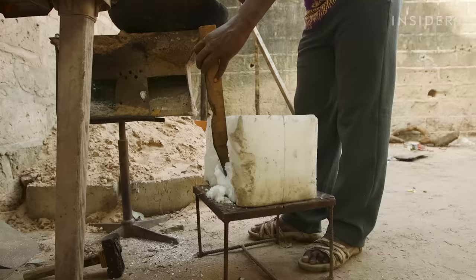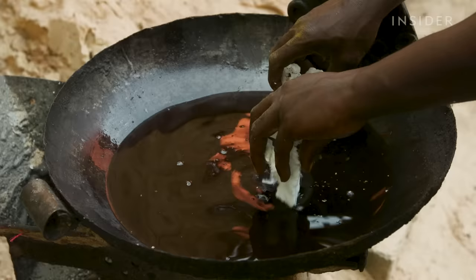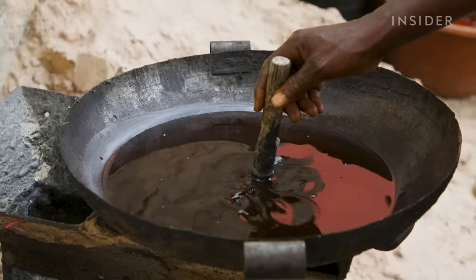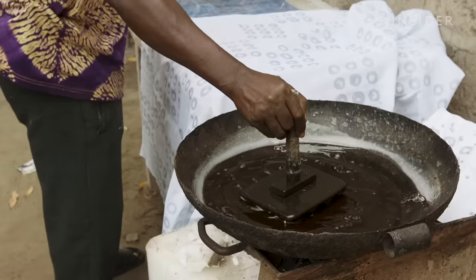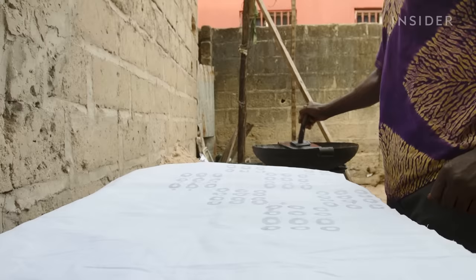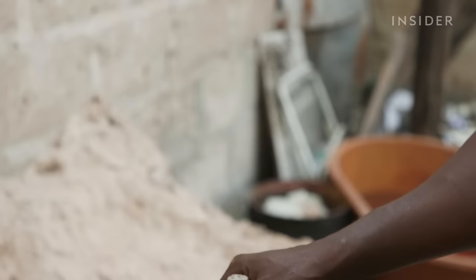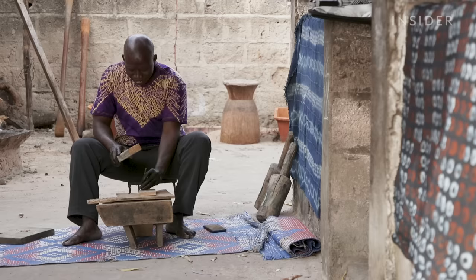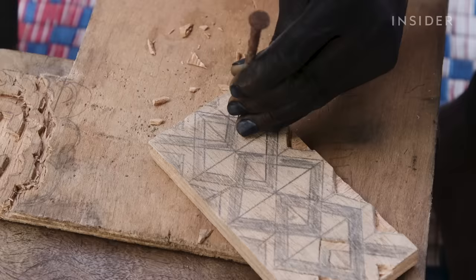For other designs, Musa melts down candle wax. Then he stamps the fabric to block the dye in specific spots. This technique is called batik. Indentured African soldiers brought it to West Africa during the 19th century colonial era after fighting for the Dutch in Indonesia. Musa has over 200 wooden stamps in his collection. He even carves his own, drawing inspiration from the world around him.